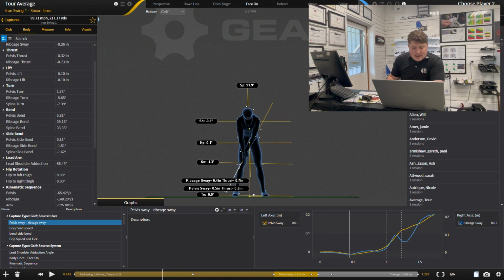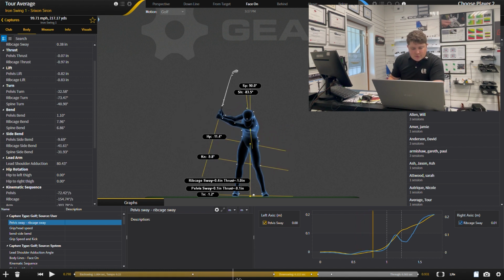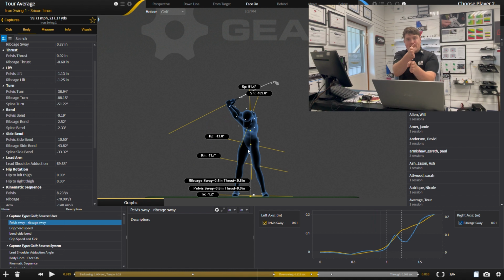as that moves back, their pelvis and their rib cage will sway together. Okay, so there's that little offset, there's that little lateral movement back following the club, and they will always stay together. You can see on the visual here, the two dots that represent the pelvis and the rib cage, they always stay stacked on top of each other, so they're moving as one.